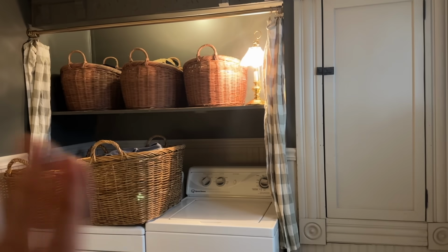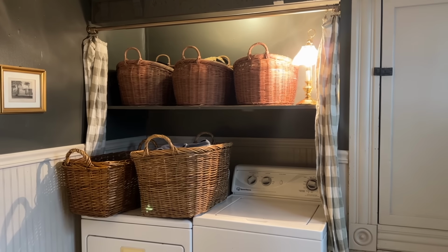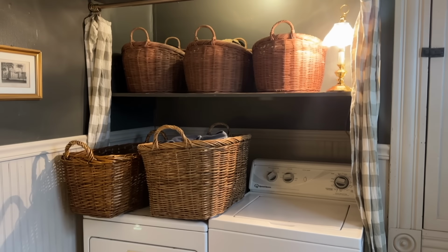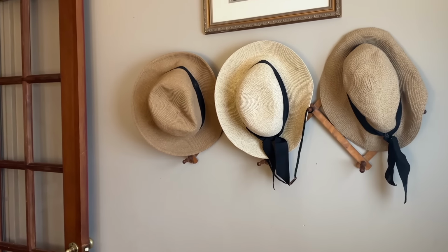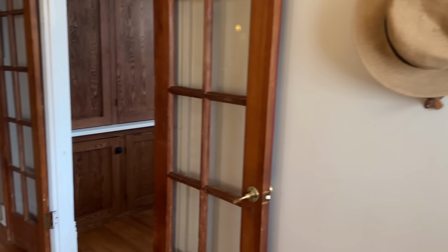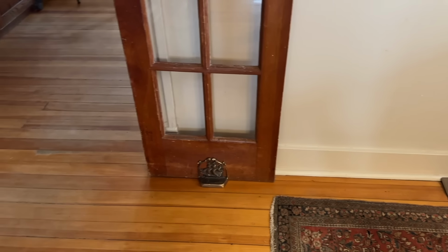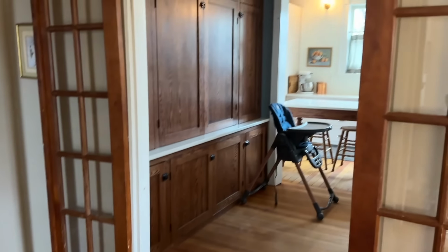And then we did this little laundry area with a lot of baskets, and I've shared a lot about my whole laundry system on here. I never did a ton with this entryway. I sometimes change out the art. I usually have hats here, and then we have some French doors into the kitchen. I found this really cute little door stopper because this door likes to shut on its own. This one stays nice and open.